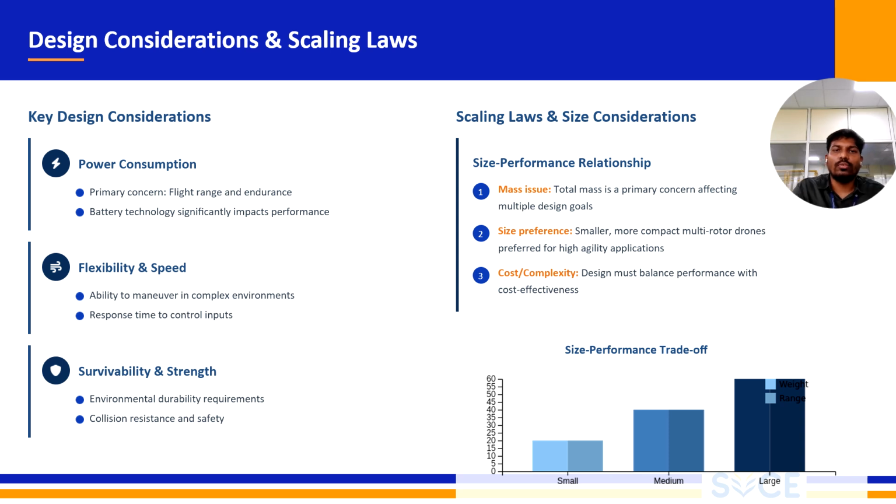This relationship leads to important trade-offs. For applications that require high agility, the preference is almost always for smaller, more compact drones. A smaller drone has less mass and inertia, allowing it to accelerate and change direction much more quickly, making it perfect for racing or indoor inspection.